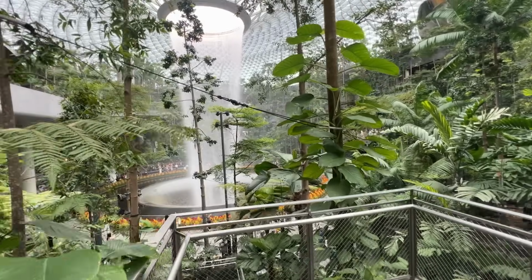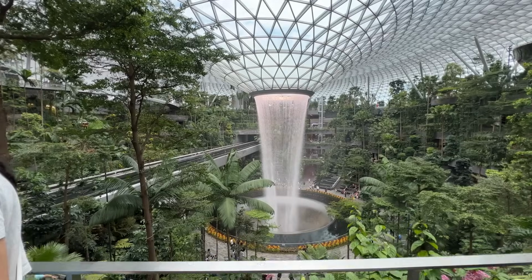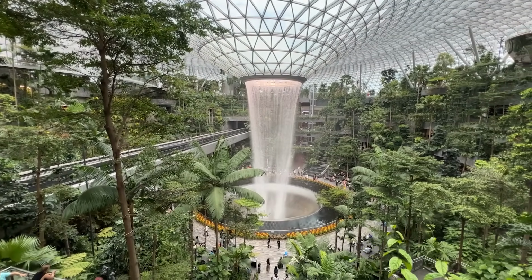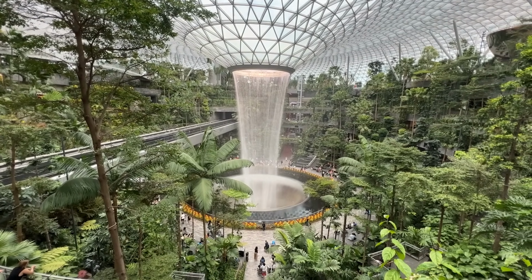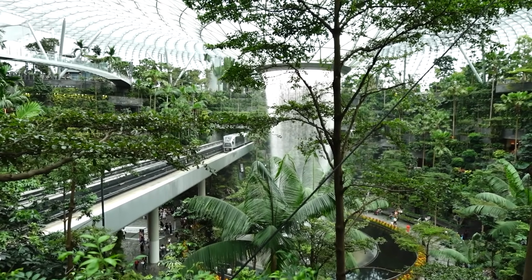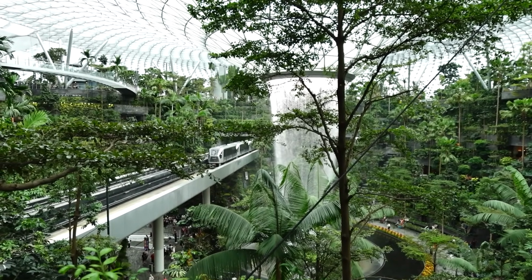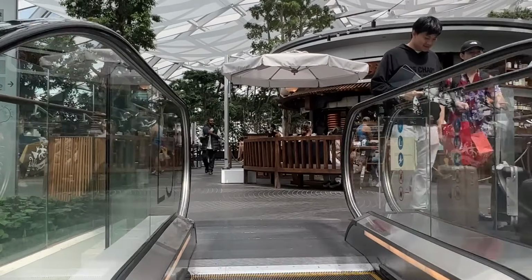Okay, let's go up to level 3. And the view from here is really nice as well. And this is the perfect view of the Vortex. Wow. Now I like this contrast of technology and green. Waterfall, rainforest, and train. And right now we're on the very top level.